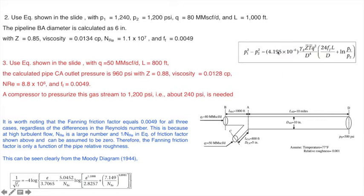compressibility factor, which is Z, is coming out to be 0.85. Viscosity at that value of average pressure is 0.0134. Reynolds number is 1.1 into 10 power 7, and friction factor coefficient is 0.0049. In that case, diameter is calculated using this equation and it's found to be 6 inches, right?